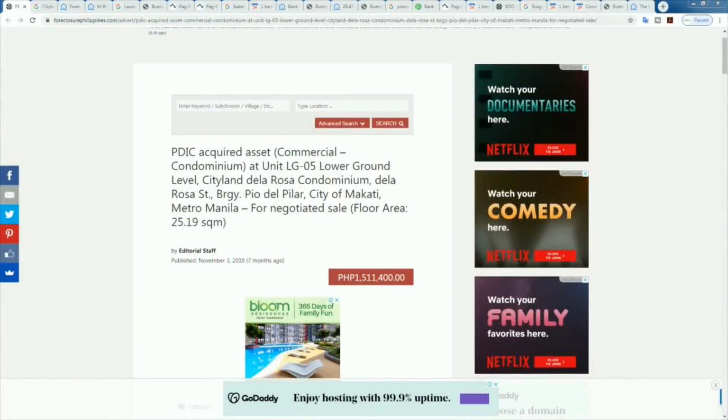Let's get started. So the very first condominium, and what I've done is I put this in order from cheapest condominium to most expensive. The first condominium is in Cityland Della Rosa, and this is priced at 1.511 million. So based on that, divided by 50.5, this condo is priced at 29,928 US dollars. Very cheap condominium.